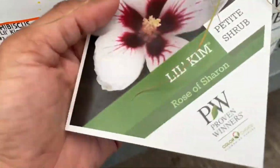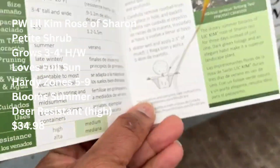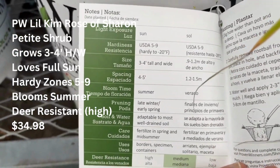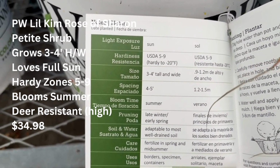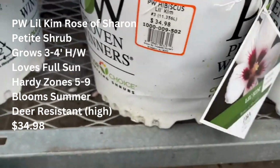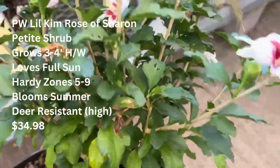Anyway, so this is a Little Kim Rose of Sharon. It's a petite shrub. It will grow 3 to 4 feet high and wide. It loves full sun. It is hardy from zones 5 through 9. And it blooms in summer. It's $34.98, and the tag says it is high level for deer resistant. And here's a close-up of what it looks like.